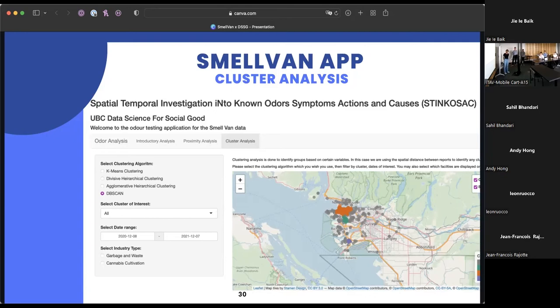Essentially, DBSCAN here has allowed us to identify clusters, which we believe are a good metric for chronic odor exposure, and this is something that Metro Vancouver is very interested in. And we decided to use DBSCAN because of its ability to capture non-spherical clusters. So for example, like Jake was mentioning, if smells are indeed influenced by wind, then the quote-unquote true shape of their cluster may not have a circular shape that other clustering algorithms like K-means are looking for.